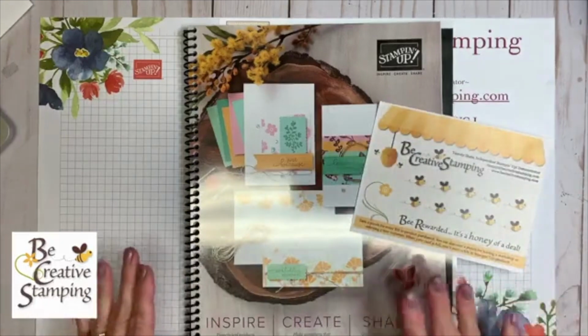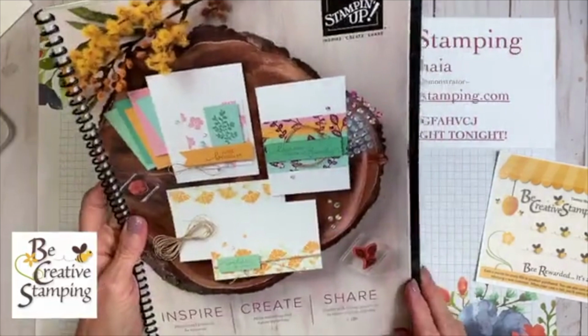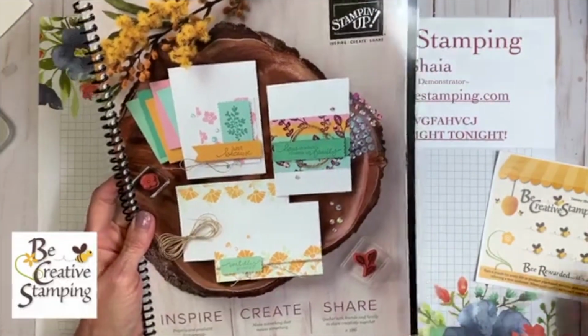Here's this beautiful new catalog, and now we can look at the inside together if we need to refer to it. So if you've got your new catalog handy, bring it on out. You might want to make some notes.